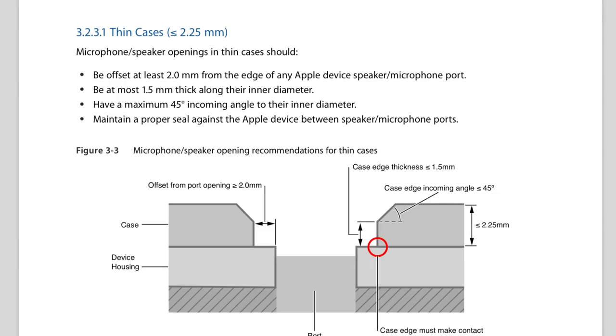Now the diagram that they show in the guidelines is actually pretty clear, but right off the bat, I can tell you that this Caudabe Veil XT or any thin case fails this guideline. Meh. And it's stupidly thin. So the thinner the case is, the more likely it's going to fail most of Apple's guidelines.